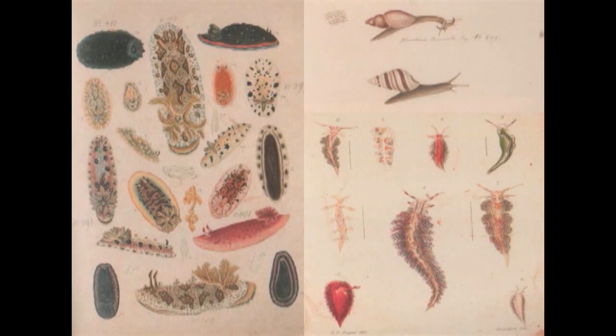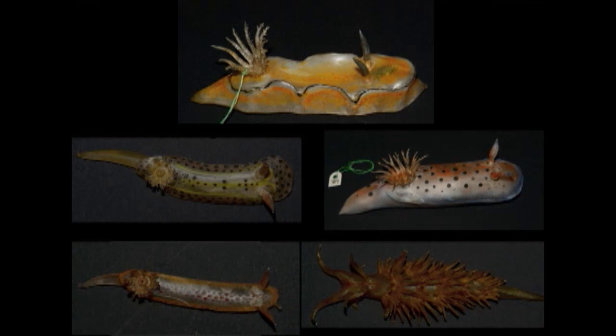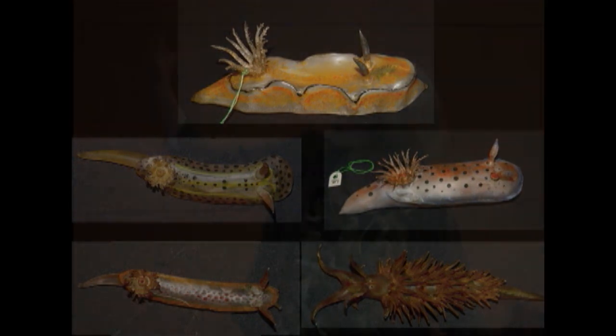So these are some of the Alder and Hancock drawings in their systematic works of these nudibranchs, and you can see there's a fabulous diversity of them. And this one's a little hard to see with the lights on in here, but these are a series of the nudibranchs we have in our case in Corson Hall, and there's also going to be some in the new case here that you'll be able to see, but in the wild, these are just fabulously colored. Lots of bright colors, yellows, blues, oranges, spots, stripes. These are just outrageous creatures.